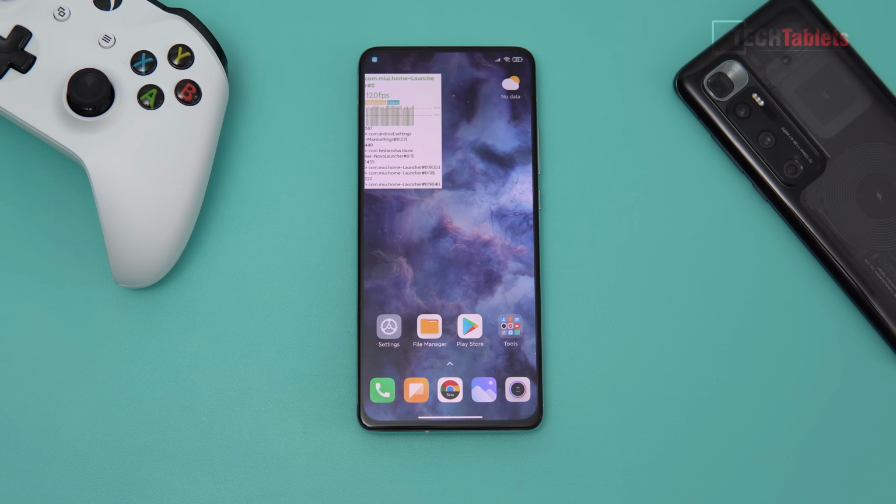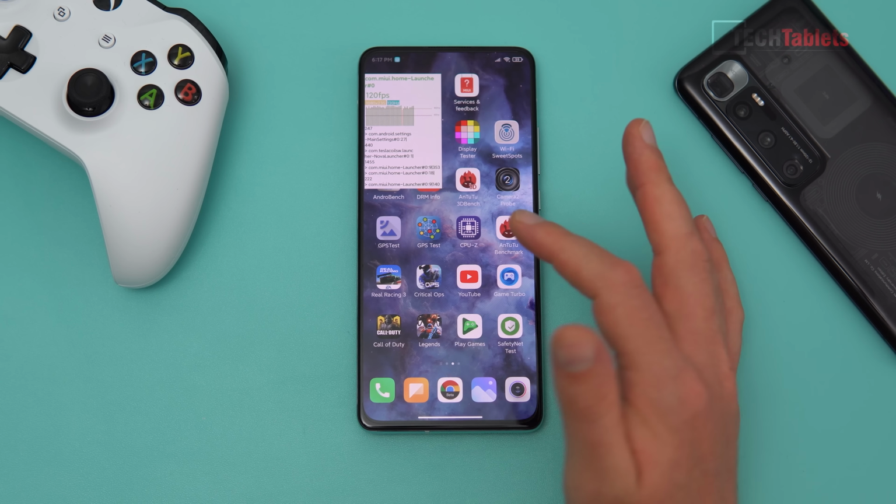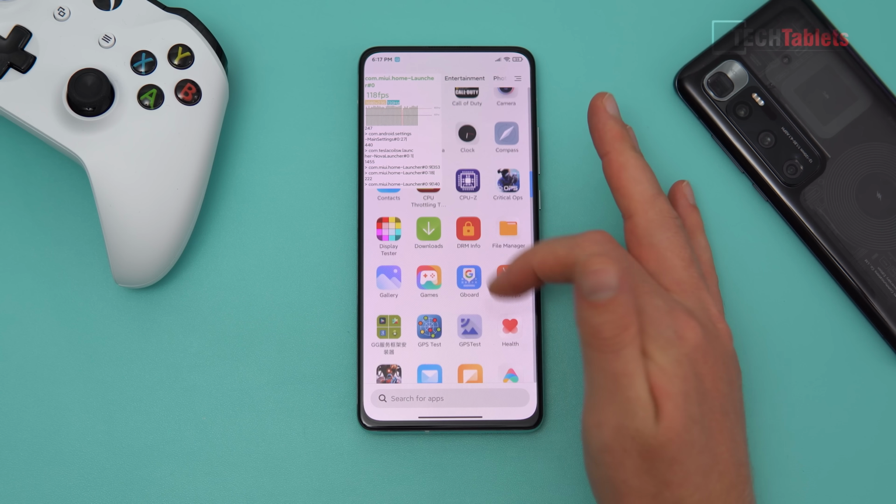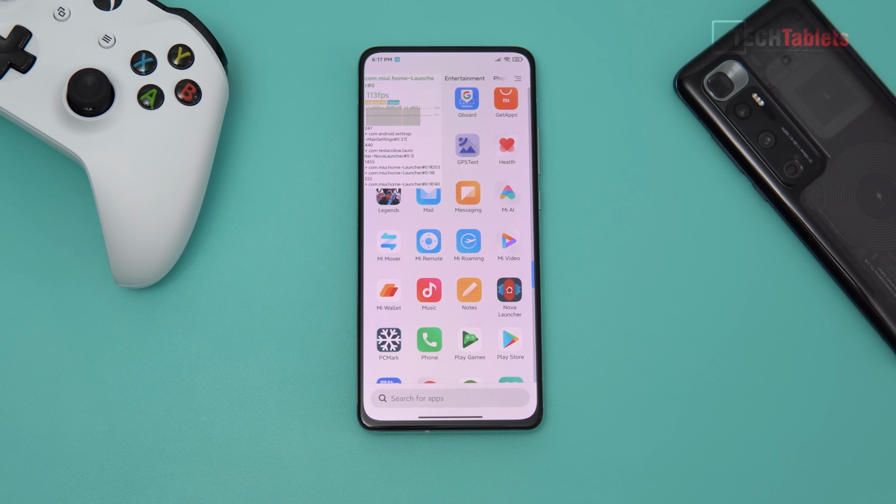All right, so this popped up a lot. A lot of people are asking me about installing a third-party launcher. Now, I don't use too many third-party launchers, but the one I do have, and I've got the Nova Launcher Prime app that's already installed, is Nova Launcher. So you can set this as your default launcher, right? You can get rid of MIUI. In a way, it's still going to always be there, of course. That's their skin on top of Android 10.